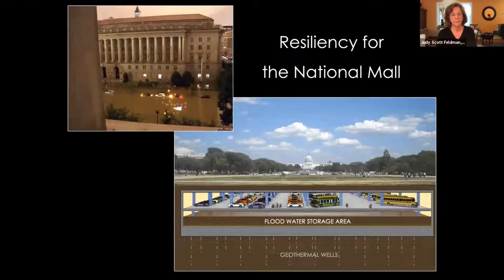Now that I've provided context to explain why we need the National Mall Underground, Arthur Moore will go into detail about how the design concept has evolved in response to feedback from DC and federal agencies and in collaboration with several creative and enthusiastic professional engineers.